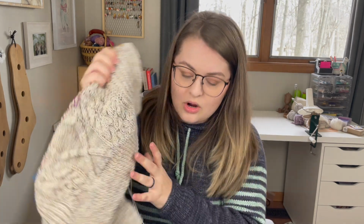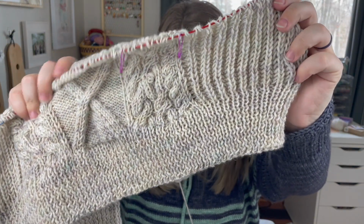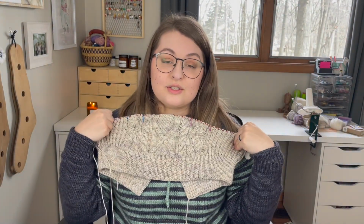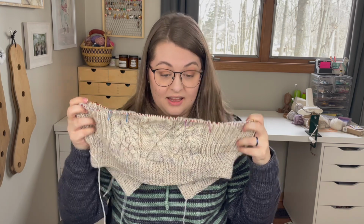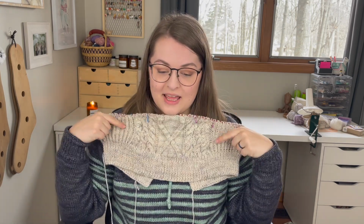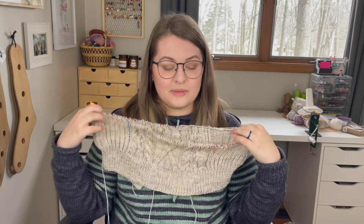Maybe a little bit of green. They're all really grayed out tones. Of course, my camera's kind of blowing it out, but it's so much fun. I obviously have to pay a lot of attention to this. It's very cabley, and all of this here is brioche, so I have to pay attention to the brioche as well. I'm loving it.